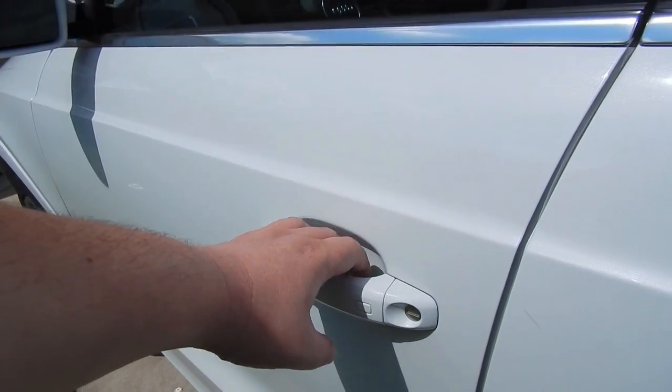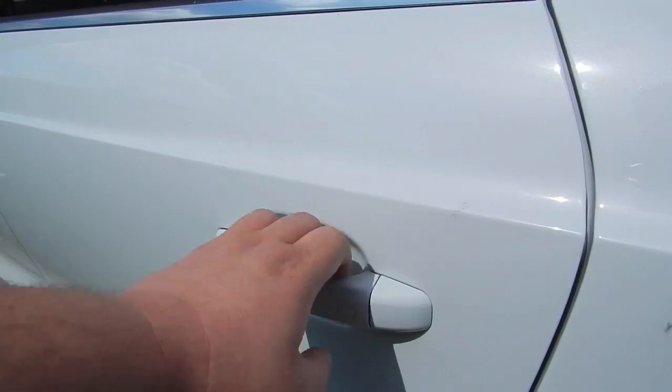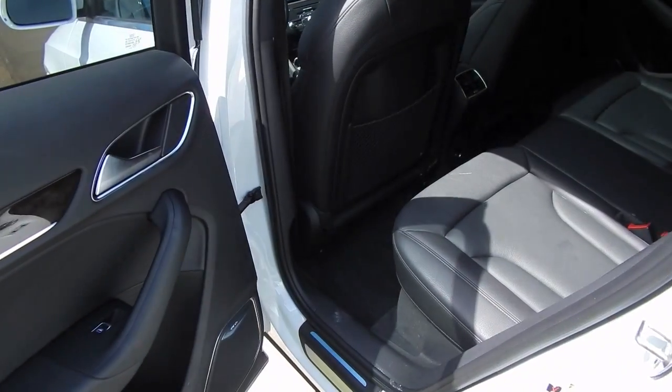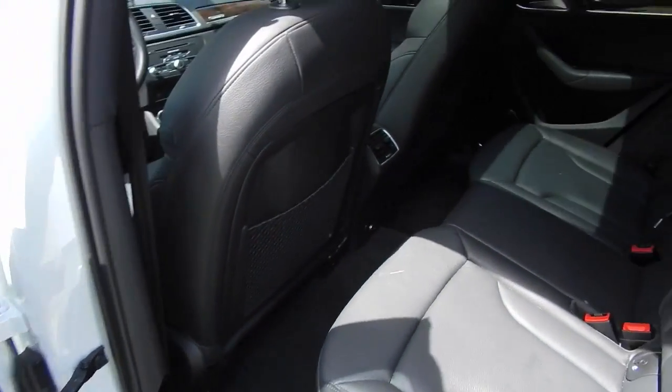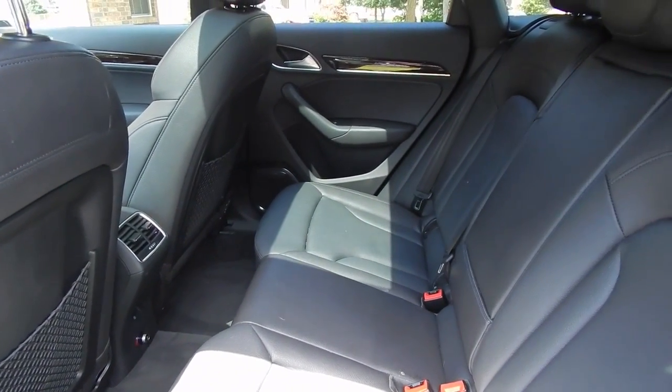So the lack of that touchability on these doors in the back seat isn't very good in my opinion, because if your hands are full, let's just say you're putting your sleeping kid in the back, you won't be able to do it hands-free, at least.